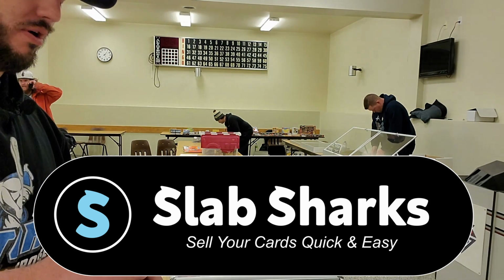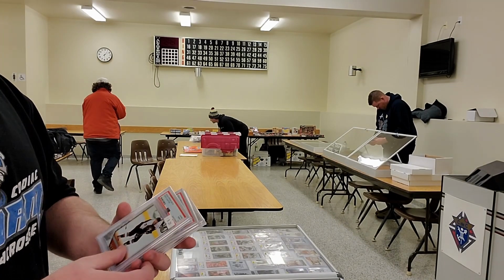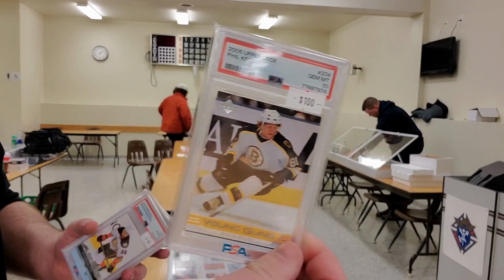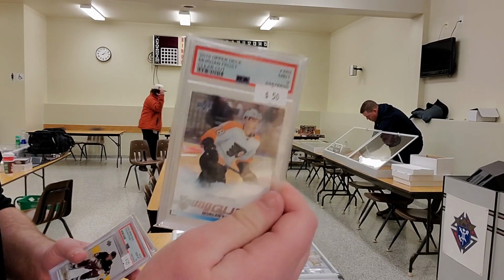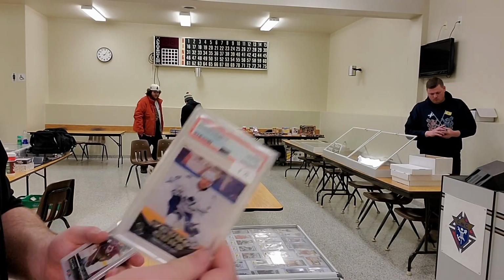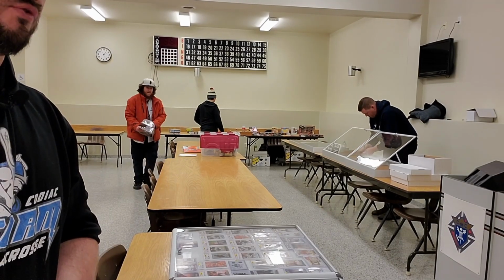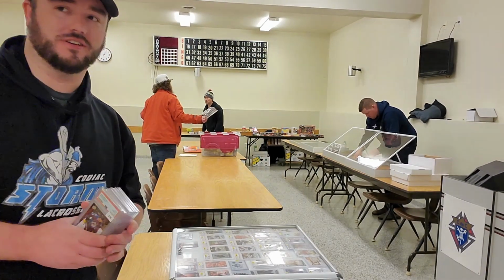They have them go on Thursdays, but if you got some deals, let's get Landy for the PC. See you, buddy. Jeff Carter, PSA 9. Mike Richards, PSA 9. Phil, The Thrill. Wild Bill. Morgan Frost, Clear Cut. Jordan Staal, PSA 10. A Kadri, PSA 10. And a Ryan O'Reilly, PSA 10. Got all of those for $470.